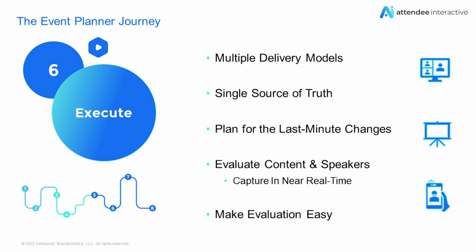So now we're getting into what we're doing right now, right? Executing it, delivering the content. Planning for last-minute changes, flight delays, hurricanes, et cetera, are going to change and impact that. So having a single source of truth allows you to change it and communicate out as quickly as possible.